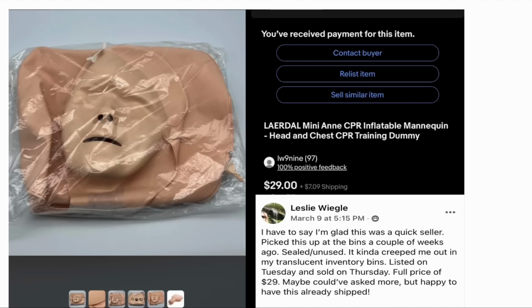So this is an inflatable CPR mannequin. It looks like a person stuck in the plastic bag. I would have had to put this in a black trash bag to store it because it probably would have freaked me out too.